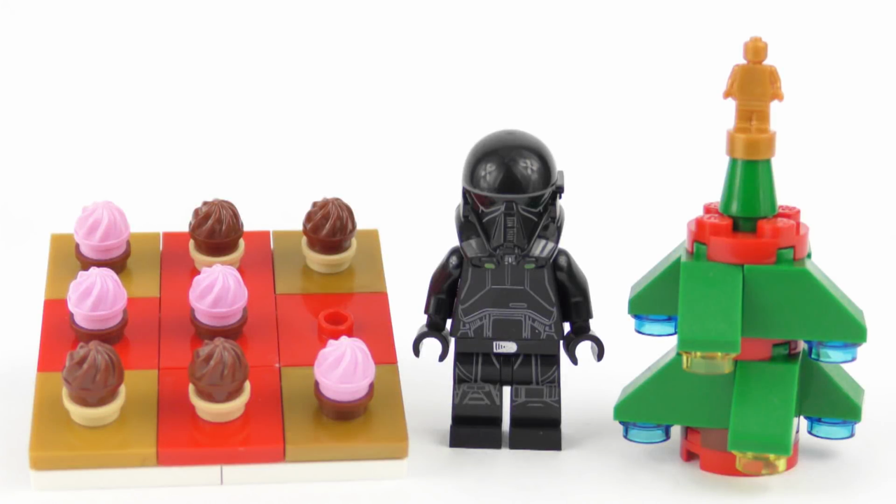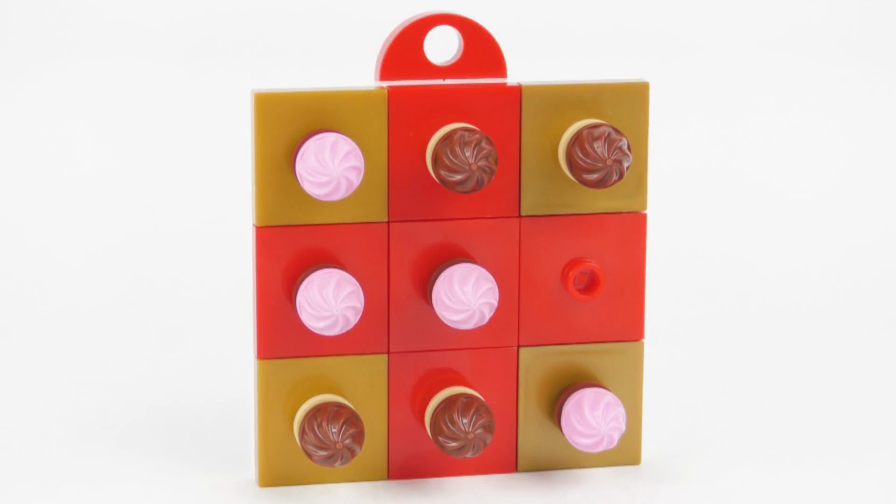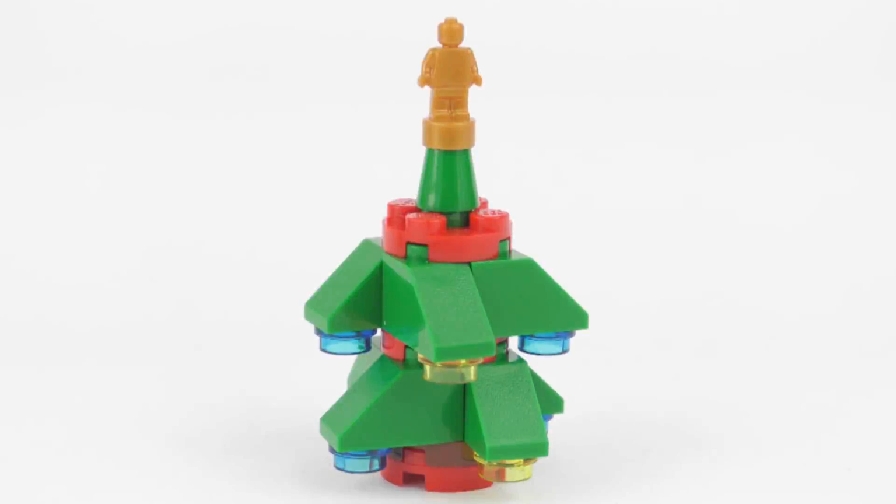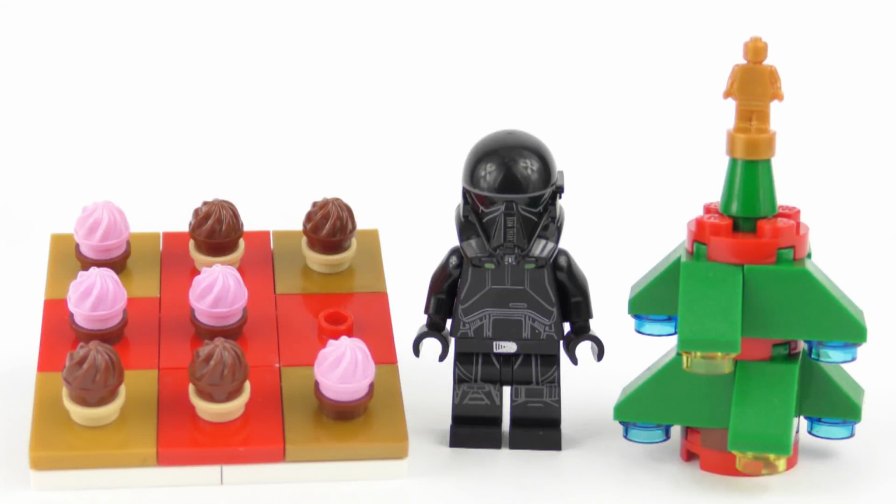So here's our lineup of gifts from day 15 of the LEGO Friends, LEGO Star Wars and LEGO City Advent Calendars. From LEGO Friends we got this. LEGO Star Wars gave us the ultimate festive gift, a Death Trooper. And it had to happen sooner or later. We've got a Christmas tree from the LEGO City Advent Calendar. We're going to be sharing out 10 points among these 3 gifts. But before we do, let's take a look at each one in a little bit more detail.